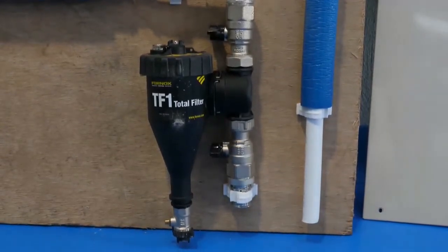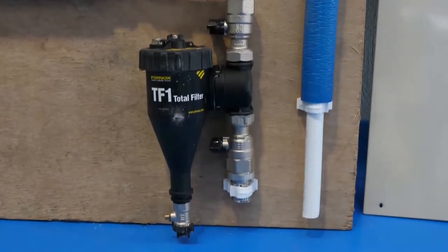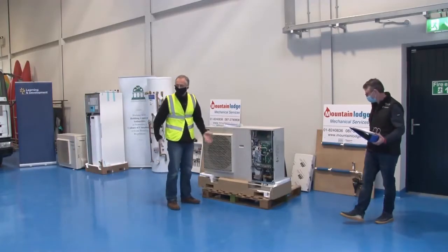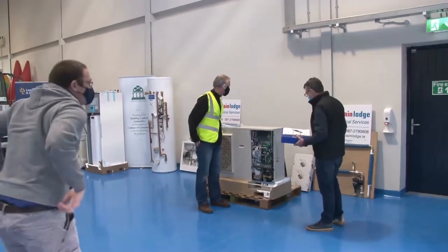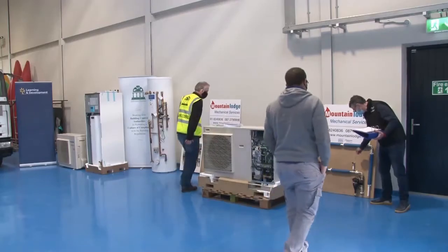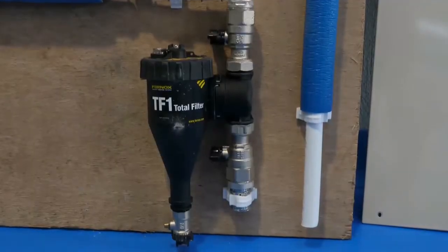Show us the internal components then, if people want to come and have a closer look. Yeah, anybody can. That is the filter. Again, it's not mandatory. It's just good practice.